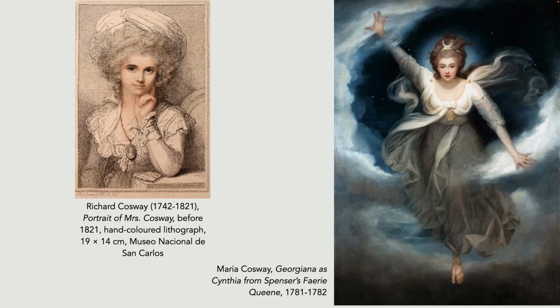She was an Italian-English artist who, I think she's best known, Maria Cosway, for the affair she had with Thomas Jefferson, the American founding father, who was part author of the Declaration of Independence and third president. And despite that, Maria Cosway was a devout Catholic all her life. And she was also not just an artist, she was a composer, musician, and an authority in female education.